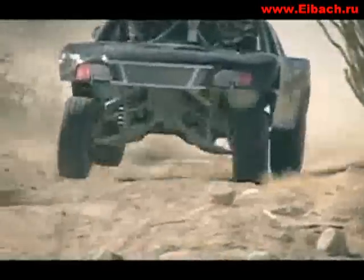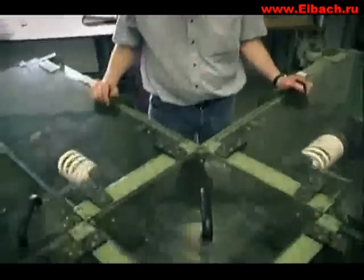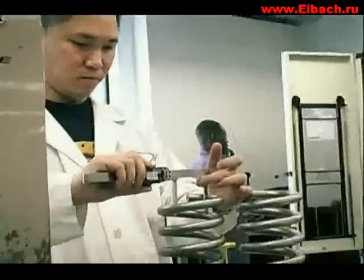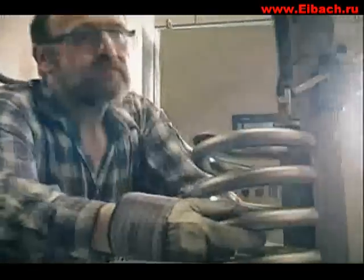In NASCAR, we use the springs different than we use them in off-road. In off-road, I use the springs to hold the car up at static ride height. In NASCAR, we use the springs to put different pressure on each tire to try to get as most amount of mechanical grip you can get out of the car. With such specific needs, you can guess at how our springs have to be designed. It is an actual science, so let us give you a tour of Eibach Springs.